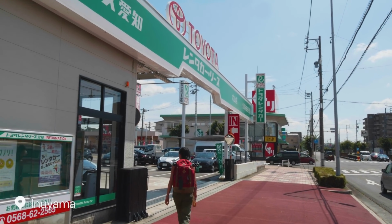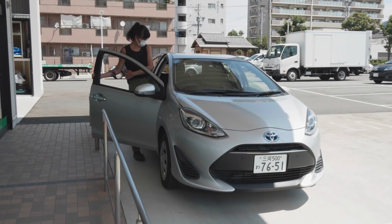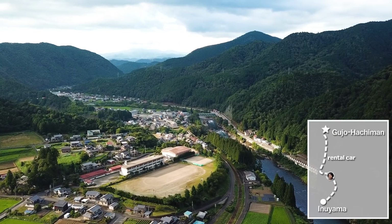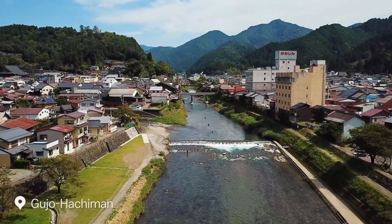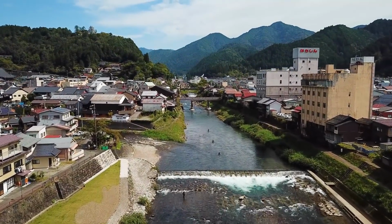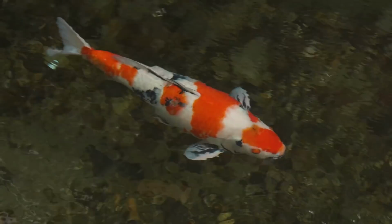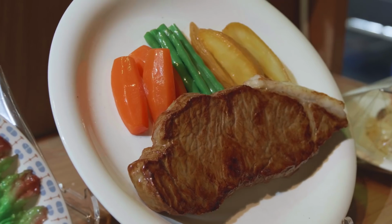From Meiji-Mura, I returned to Inoyama Station, from where I pick up my rental car to head to my next destination, Gujo-Hachiman, in Gifu Prefecture. Gujo-Hachiman is a small riverside town surrounded by mountains in the middle of the landlocked Gifu Prefecture. The town is best known for its pristine waterways as well as for being the largest producer of food replicas, the kind you see at the entrance of many restaurants.